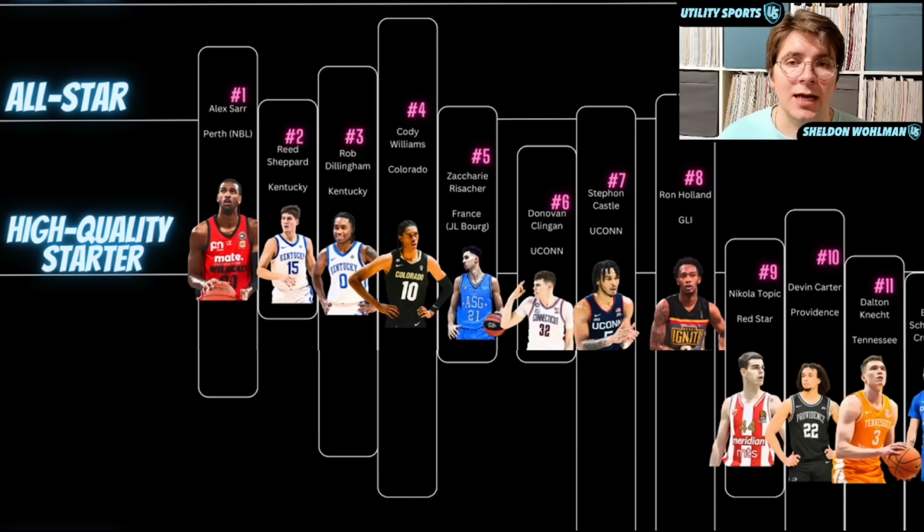I think Reed Sheppard's going to have a huge impact on winning. I think he's going to have an all-star type of impact, and he's going to have a very high-quality starter impact for most of his career. He can dribble, pass, shoot. He's really the epitome of that in this year's draft. Shot over 50% from 3.